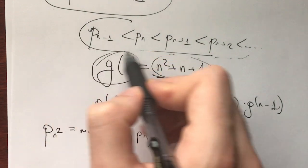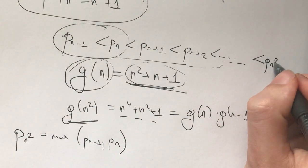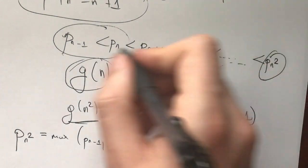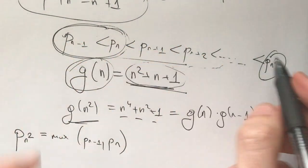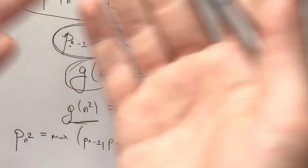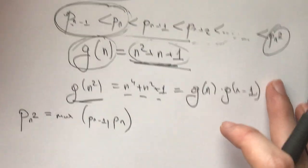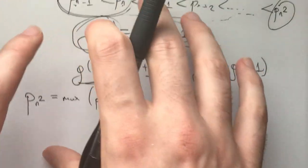That means we can't really have this at all times, because then this would mean we would have this. P of n squared would be greater than both of these, but it's equal to either this one or this one, ergo a contradiction. I believe you can write this up.